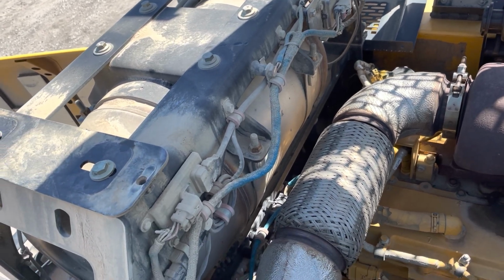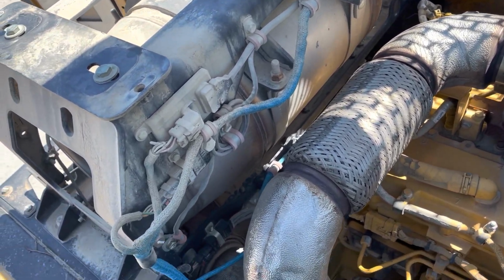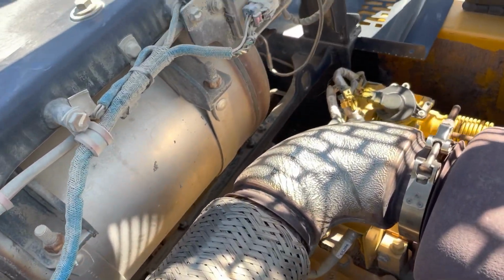Before I hook up Service Advisor or start it or anything, I like to just do a visual inspection, make sure there's nothing blaringly obvious, like a wire harness broke or unplugged or a sensor messed up or a big hole somewhere. You never know. I don't think this engine's been running today because the turbo's cold. The DPF's all cold, so I don't see anything.